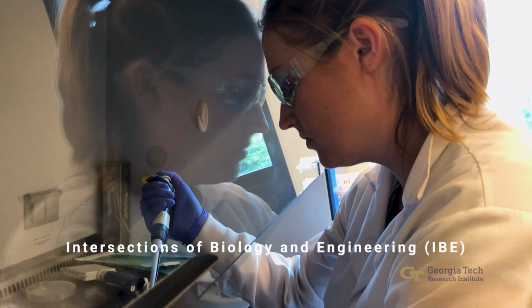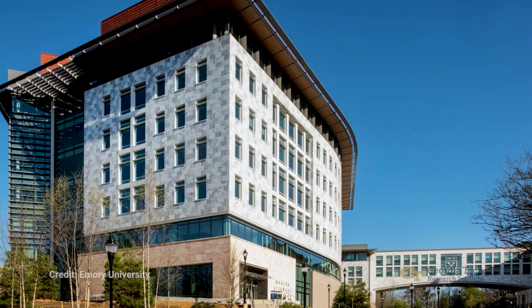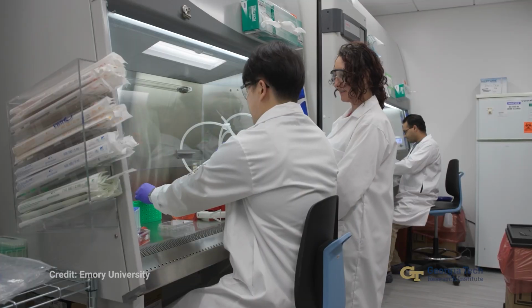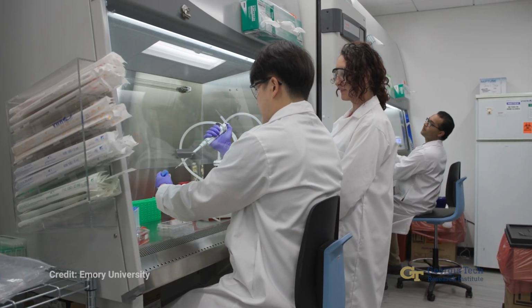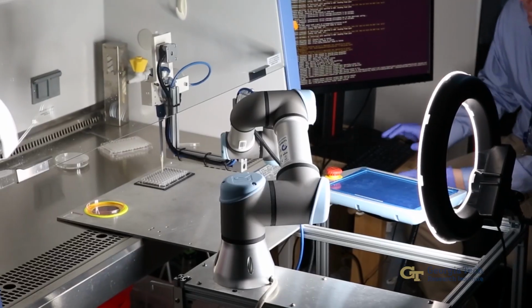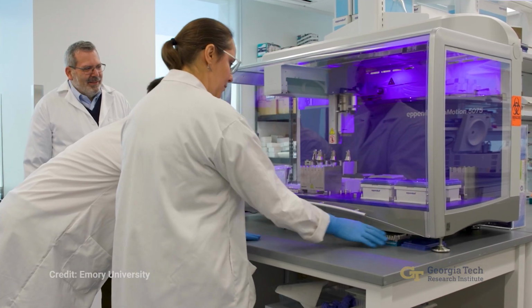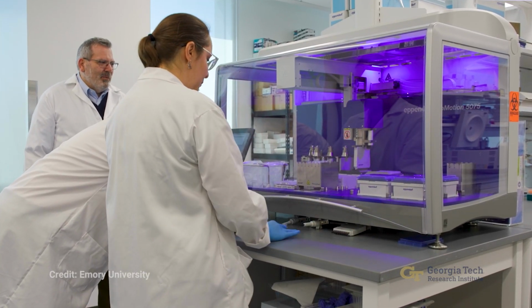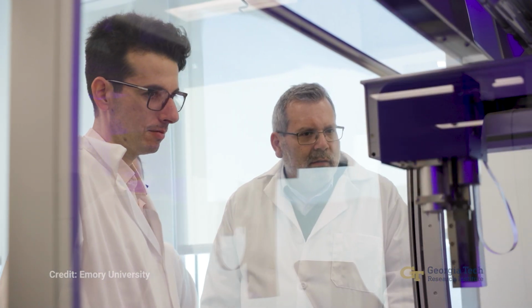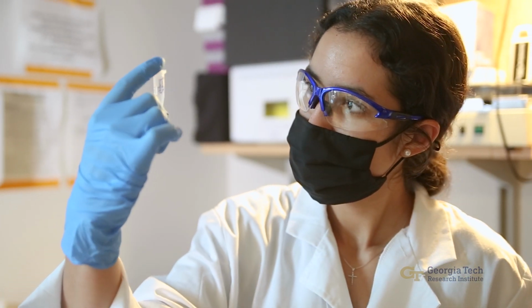One of our big bets is called the Intersections of Biology and Engineering, or IBE. In IBE, we're fortunate to be able to draw from the academic units at Georgia Tech, but we also are able to partner with the Medical School of Emory University. And this provides us a really unique and powerful combination of capabilities, from the curiosity-driven research on campus to the solutions-pulled applied research here at GTRI, together with the medical school expertise of Emory. This enables us to solve some very important hard problems for national security and to also work to enhance the quality of life through this technology.